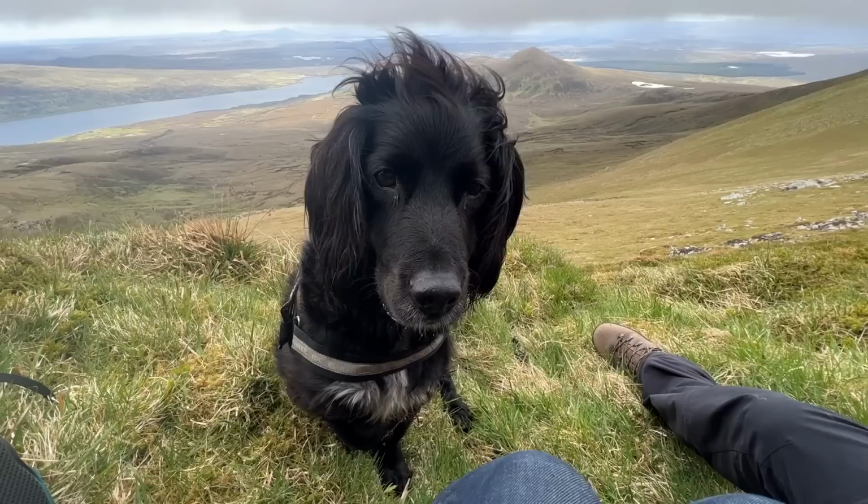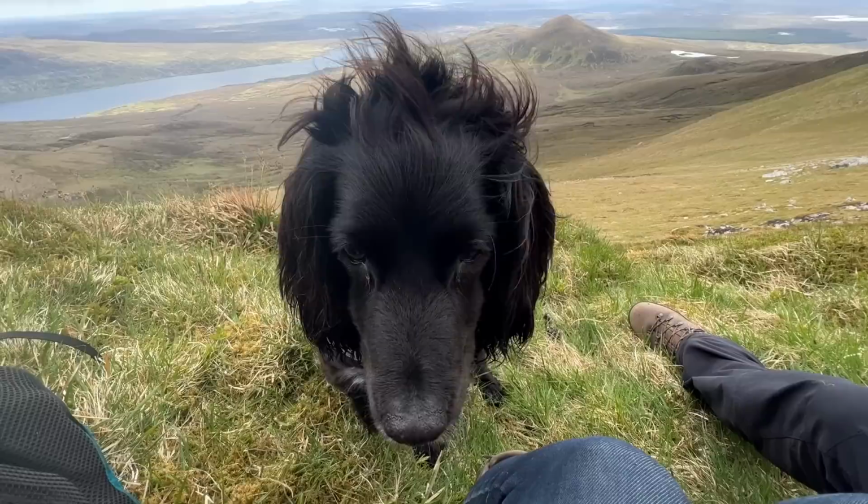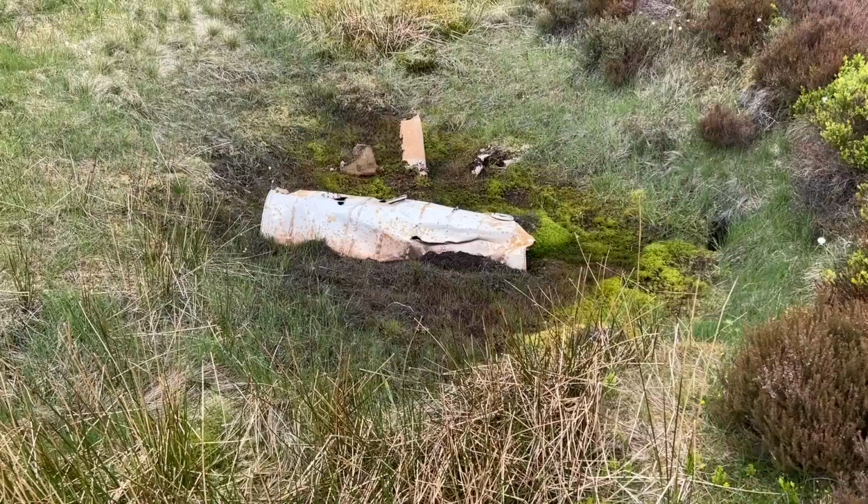That's the content you wanted to see today, right? Inside Jack's mouth. On our way back down, we just found more of the plane. I do wonder if this is the impact site, because it's such a hollow into the ground.